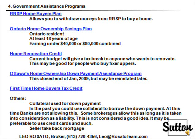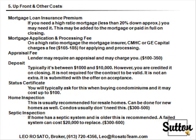There are many programs that are available. Just check your federal, provincial, and municipal websites to get the details on current programs that are available to you.